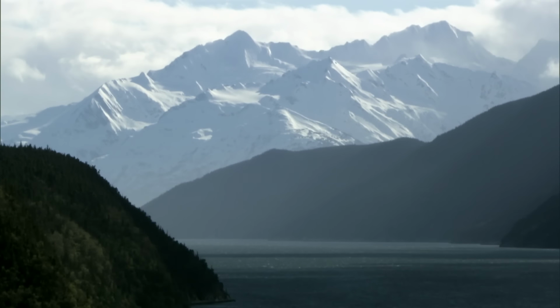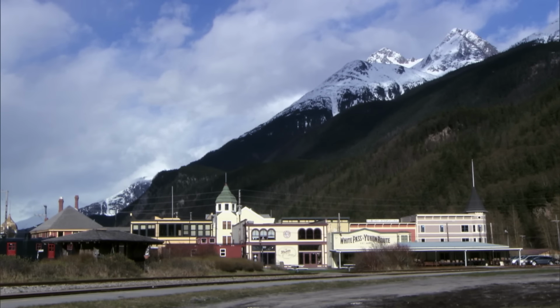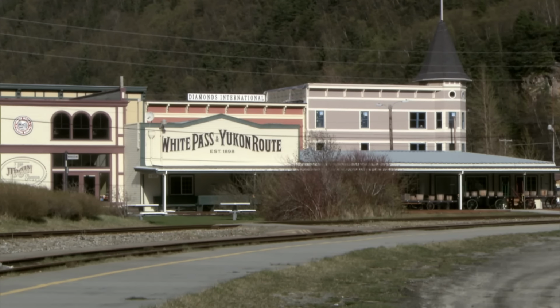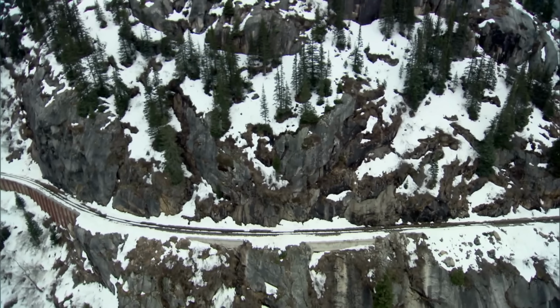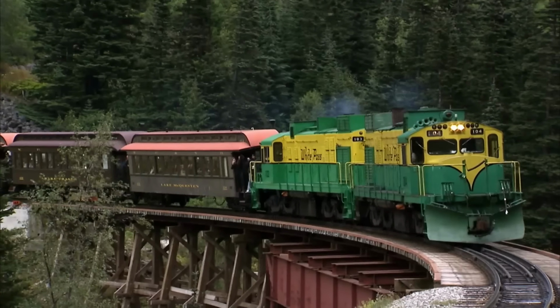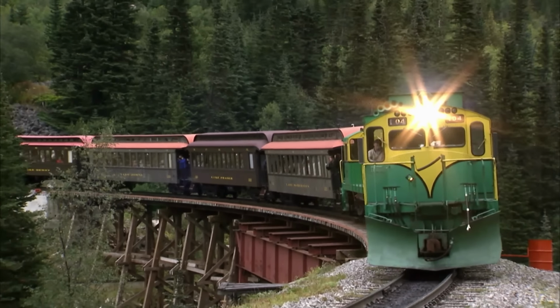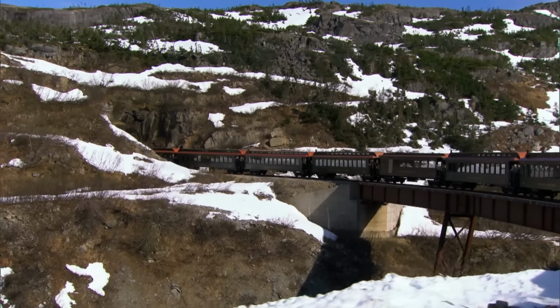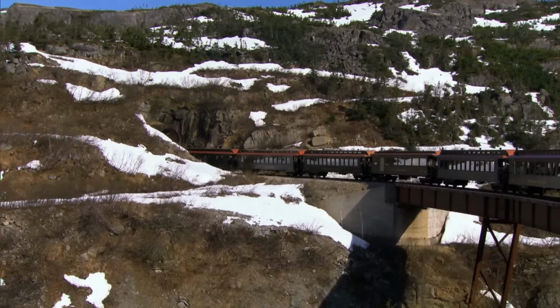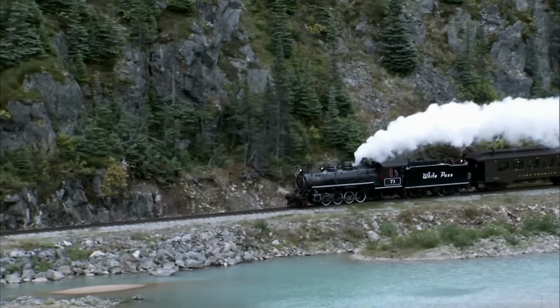When cruise ships come around this bend from May through September, they'll deliver hundreds of thousands of tourists to ride the White Pass and Yukon Route. A historic railroad with a vintage fleet of 19 diesel-electric locomotives, 85 carriages, and a custom-made steam locomotive built in 1947.